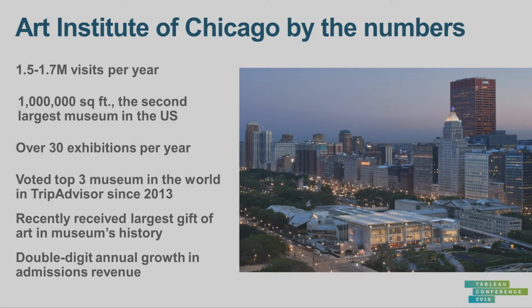Now, today, by the numbers, we're about 1.5 million visits per year. Actually, we went to 1.7 million this past year due to the success of Van Gogh's Bedrooms. We're 1 million square feet, which makes us the second largest museum in the U.S. We have about 30 exhibitions per year, extremely prolific, and that sets us apart from a lot of other art museums. We've been voted top 3 museum in the world in TripAdvisor since 2013, number 1 in 2014, which I'll get into a little bit later in the presentation. And we've recently received both the largest gift of art in the museum's history and the largest cash gift in the museum's history since starting this work, which is exciting.